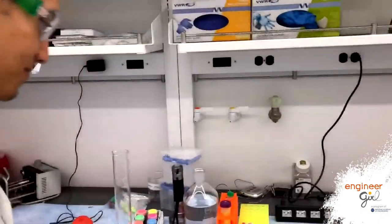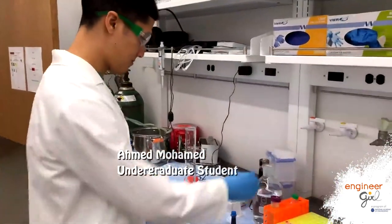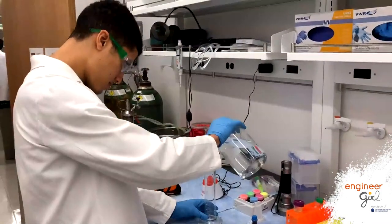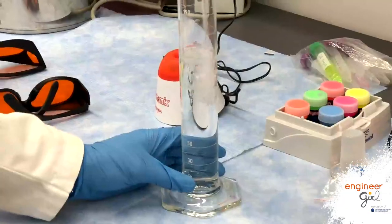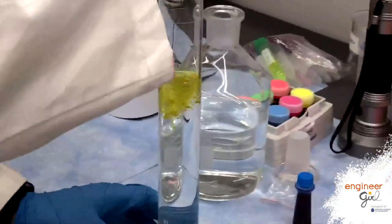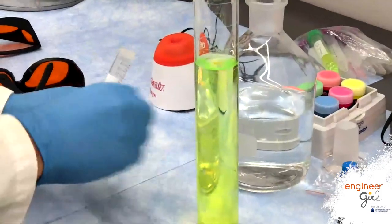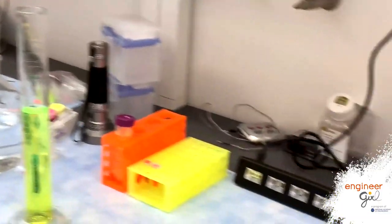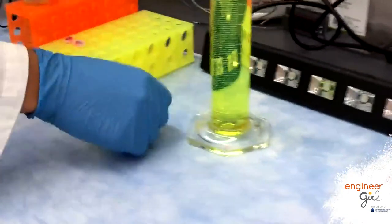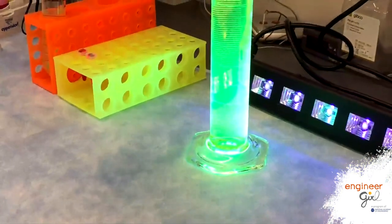So Ahmed, can you take that and pour a little bit into there, up to about 200 milliliters or so. And this solution is soluble in water, so we'll just give it a little mix. When it's exposed to UV light, and it can turn the switch. It glows pretty crazy, right?